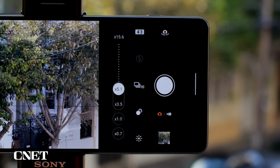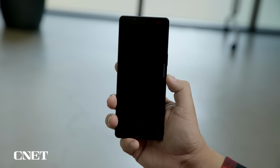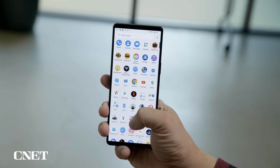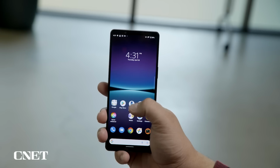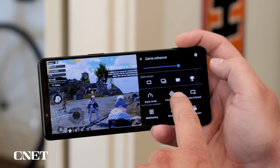Let's talk about the performance. The Xperia has a Qualcomm Snapdragon 8 Gen 1 chip with 12 gigabytes of RAM and comes with 128 gigabytes of storage. It has 5G and supports millimeter wave, sub-6, and C-band. One upside to all that power and the 4K display is that gaming is a blast on the Xperia. Game Enhancer lets me customize controls and settings for each game, though there is a downside.